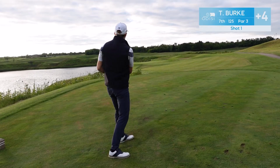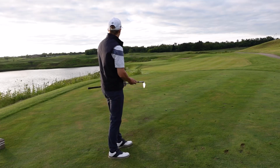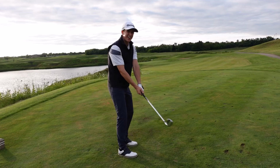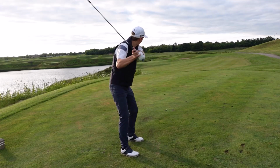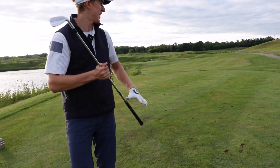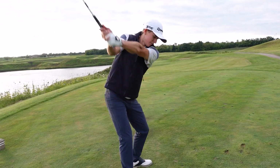Nope. Well, it was under the wind, but well, that was the desired result. I just way came outside thinking about trying to turn the face closed there, and I just did one of these bad boys and bladed it off the heel. Whoops. That's right. That's why you don't think about technique while you're playing the course.